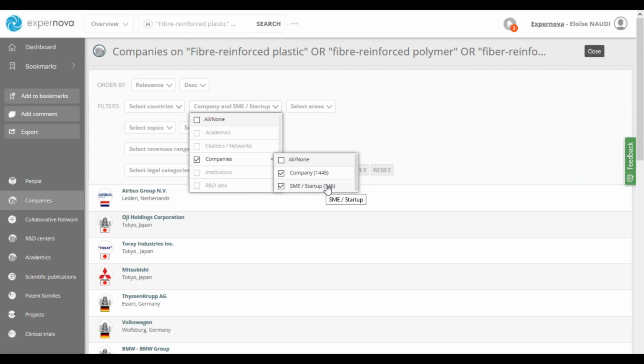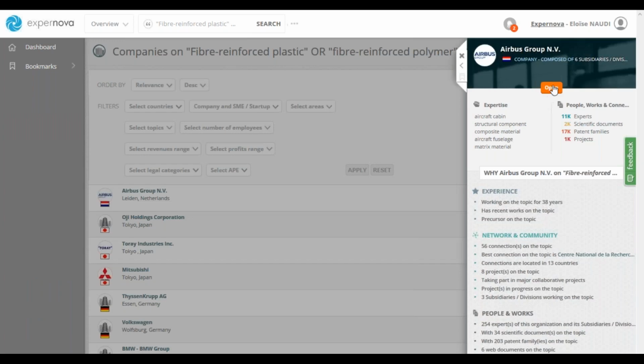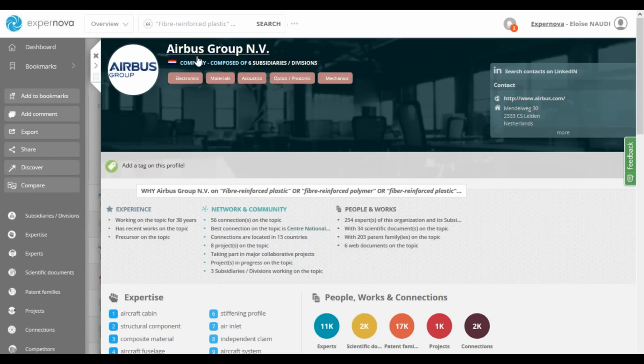Let's now look at the profile to check the expertise of the organization. To access an organization's profile, just click on its name. Let's take the example of Airbus. I click on the name of Airbus to display its profile on the right. What kind of information do we have? We have the name of the organization at the top, the type of organization, and if the organization is made of different subsidiaries, here you have a link that allows you to display each subsidiary's profile. Of course, each division has its own profile with its own expertise and works.